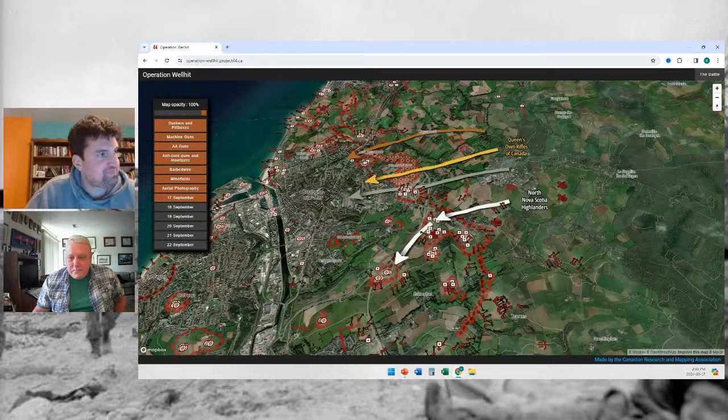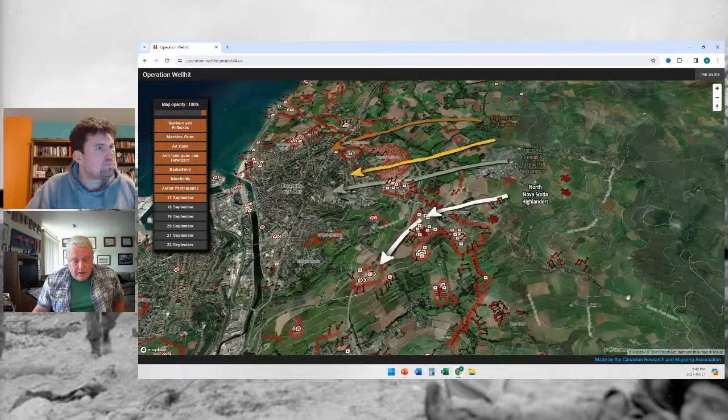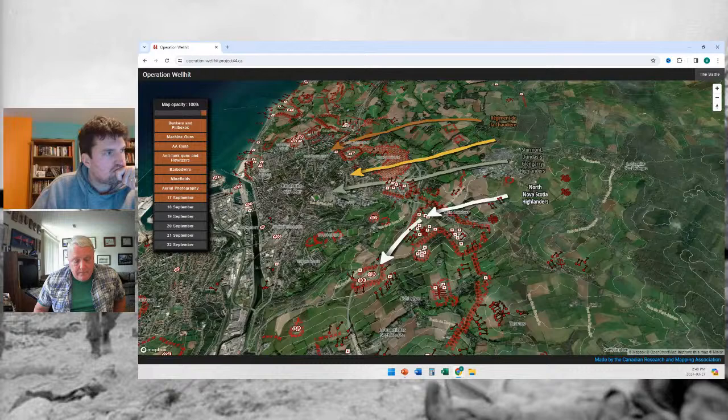So on the 17th, then the fight starts, and you've got the 9th Brigade, the North Novies, and the SDGs, and the 8th Brigade, the Queen's Own, and the Chaudières. Those are the four arrows from bottom to top there, who set off to attack. So they attack at 9:55 in the morning. They move through the north, and then the North Shore Regiment is supposed to sort of move off to the north and capture those batteries, those elements on the other side.